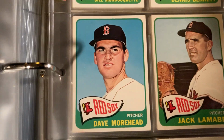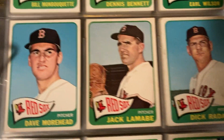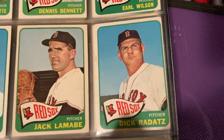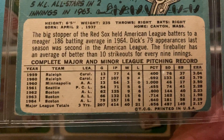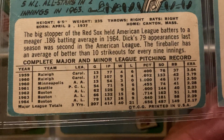Dave Moorhead, I see that card and I think Willie Stargell's coming next, because that's how it's been in that vending box. Really good reliever. This is a cool back you got to look at. Dick Radatz, big time reliever. And look at those last 3 seasons. And this season here, 79 games, 157 innings in relief.